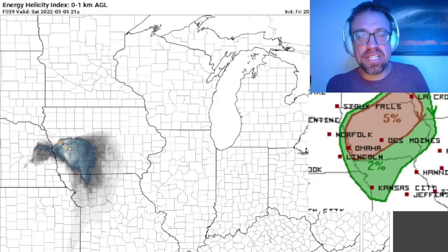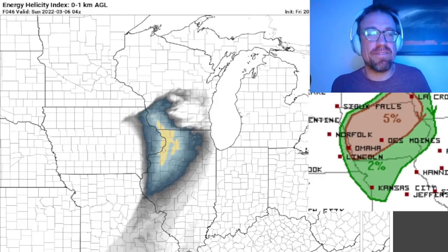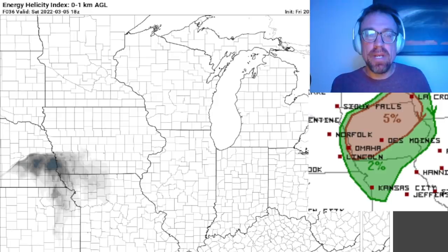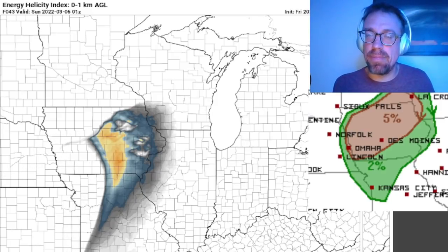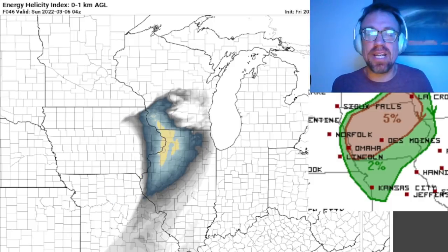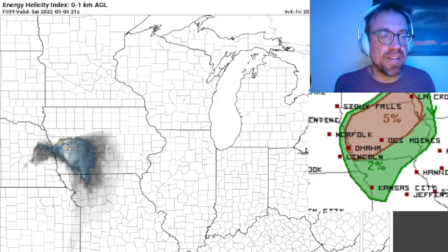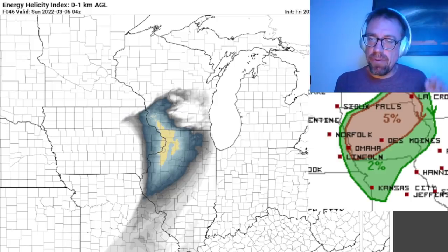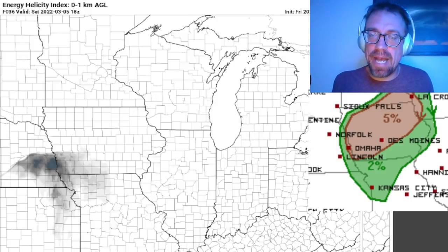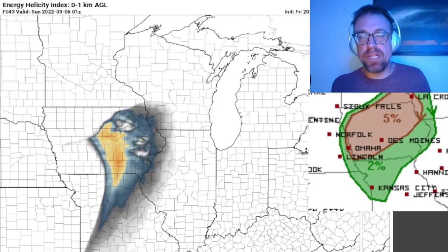This is the EHI, or the Energy Helicity Index. This is a composite index that factors in surface-based CAPE, which is instability, and also low-level wind shear in the 0 to 1 kilometer layer, the lowest kilometer right tight to the ground. And basically the bright colors show where there's a more favorable co-location of that low-level shear with the instability. You definitely want to target the northern edge of this blob because that's going to be right along the surface low track where that wind shear is maximized.